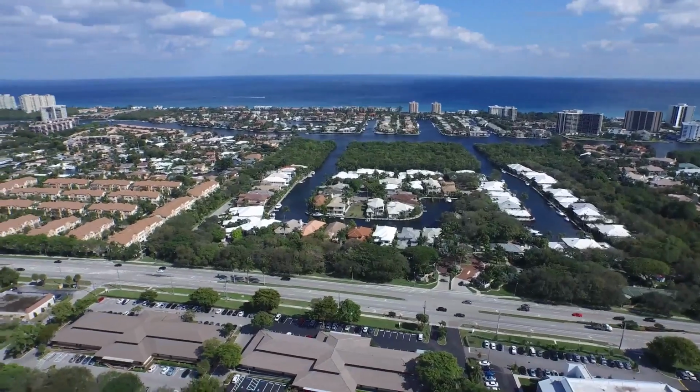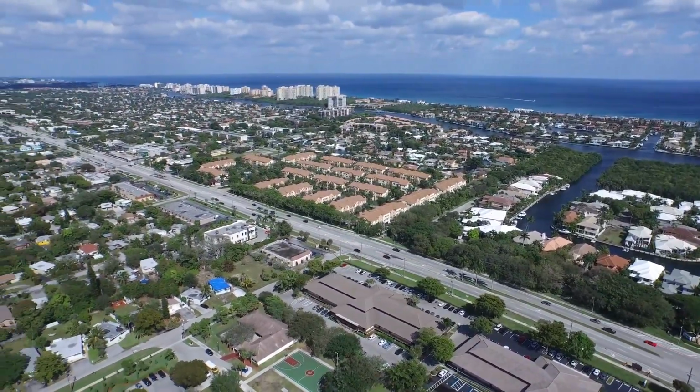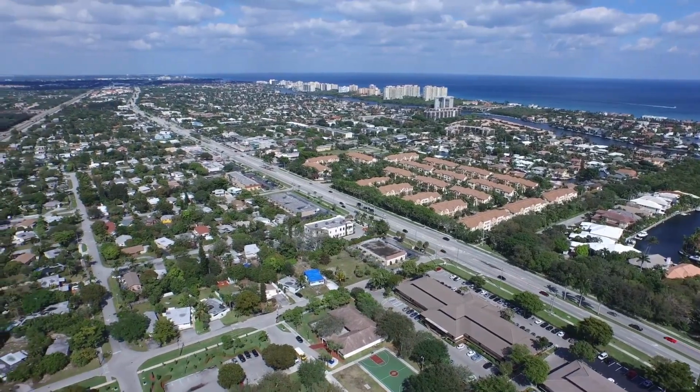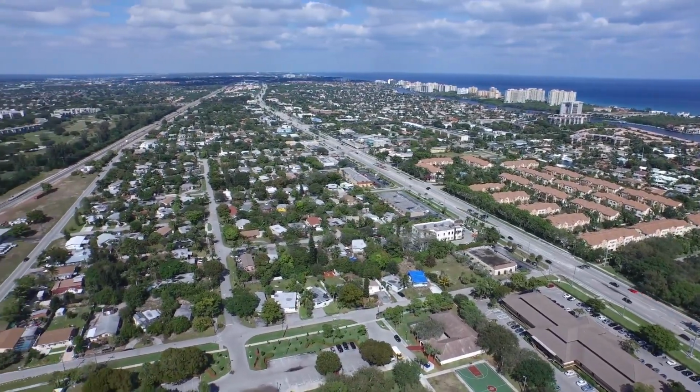So I would absolutely prefer just dealing with a very weak HOA, or a not overbearing HOA, or no HOA at all. This is why I prefer the older homes here in East Boca. I feel like you get the best of all worlds, because you're essentially located close to everything in Boca. Anything you possibly want to do, you don't have to deal with all that craziness of the HOAs themselves.